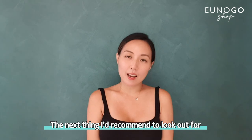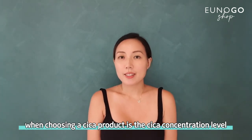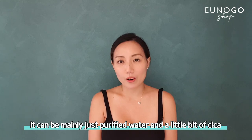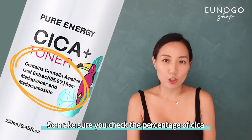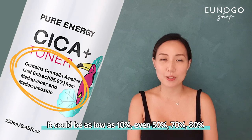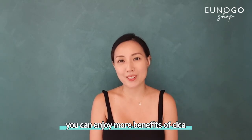The next thing I will recommend to look out for when choosing a Cica product is the Cica concentration level. Not all Cica products are the same. It can be mainly just purified water and a little bit of Cica. So make sure you check what percentage of the product contains Cica. It could be as low as 10%, or even 50%, 70%, 80%. With a higher concentration, you can enjoy more benefits of Cica.